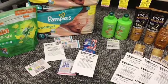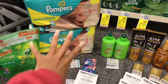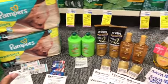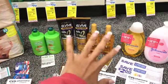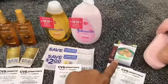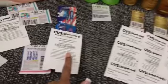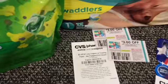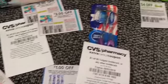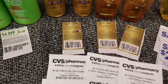Alrighty, friends. So I am getting ready to check out. This is everything that I'm getting. So this is my P&G deal. Again, the flings are just extra. Then we have this deal right here on the hair care. Johnson's product, Physician's Formula, sorry, had my foot in the way, and then the Oral-B. So here's the coupons, which I've already shown everything, but just in case you need another glimpse.